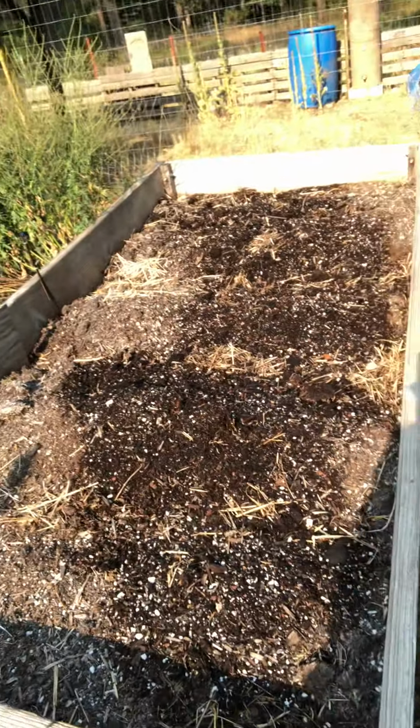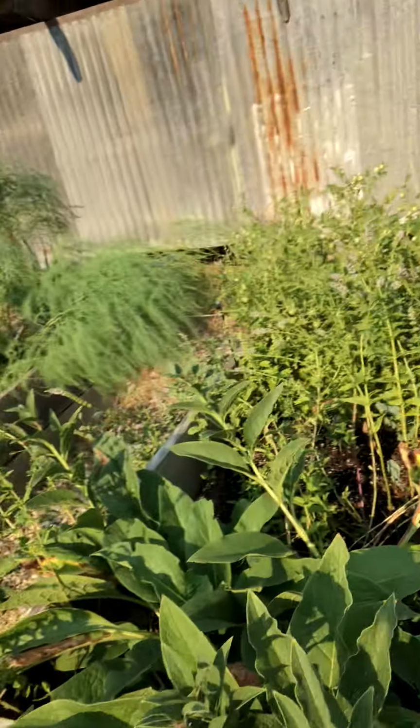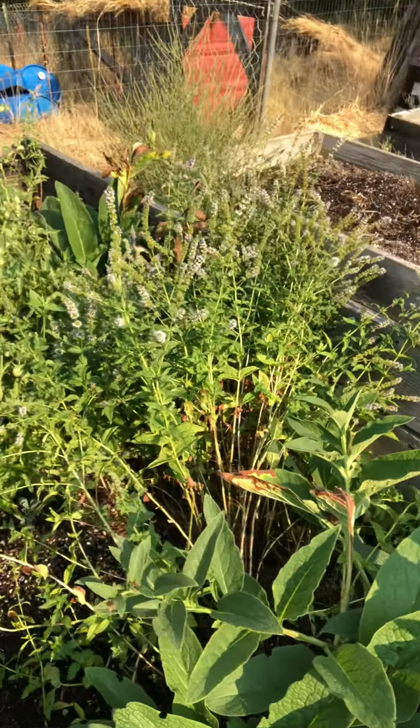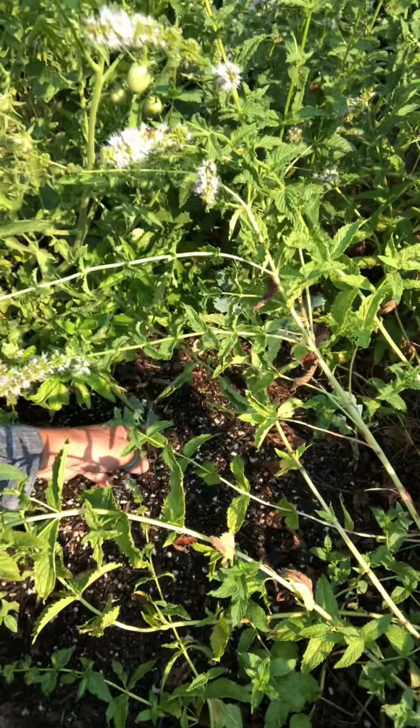And then I planted a bunch of tomato in this bed, and it did not work out very well. So part of learning is sometimes failure. It doesn't always work out, and that's okay. This bed was very happy. I've got a little bit of comfrey in here, this one with the big leaves. And I have some mint, I have some kale coming up in here.